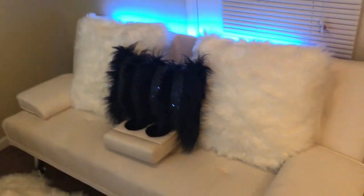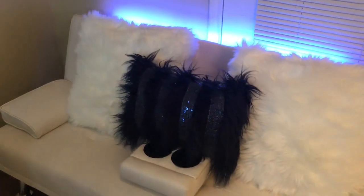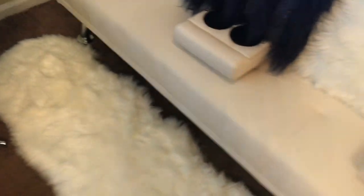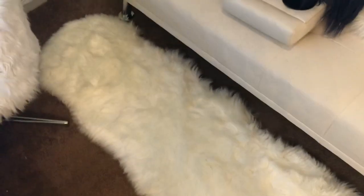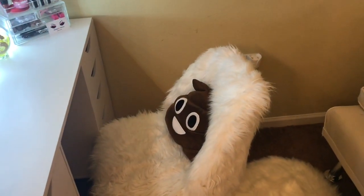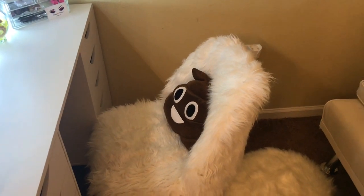And then over here, I got this couch from Walmart. Those pillows from Ross, all those pillows from Ross. I got this picture from Hobby Lobby, and I got this rug from Ross. I think my mom bought this from Ross. My mom made that chair. That chair was originally orange. If you look in the first video of the empty house tour, you'll see that chair was orange.